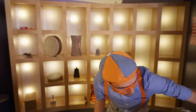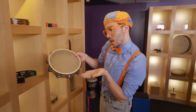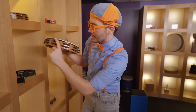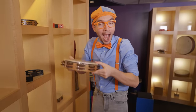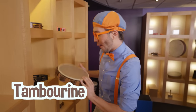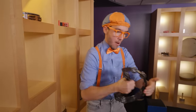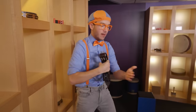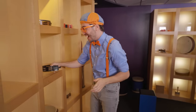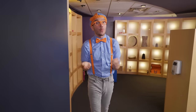Whoa. I wonder what things we can use to make beats and really fun drum sounds. Oh, look at this. This instrument, it kind of looks like a drum, but it has all these little things on the side. Yeah, so when you shake it, it jingles and rattles. This is a tambourine. Whoa, and I love playing tambourines. They make such a fun sound. That is so much fun, playing all kinds of drums and percussion instruments. But we should probably find Rob.